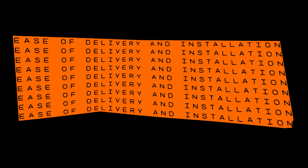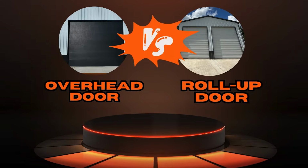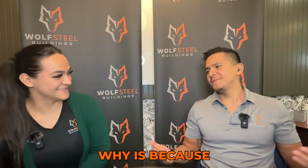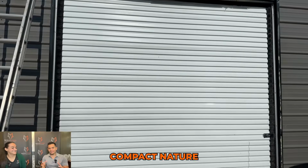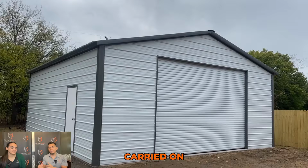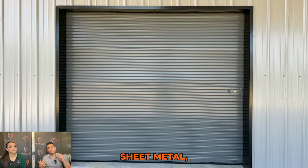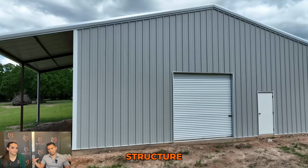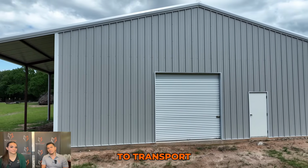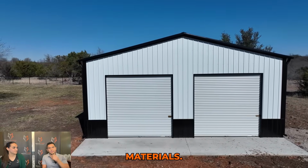So now, Adbeel, let's go back to our benefits and talk about our first benefit, ease of delivery and installation. Who do we think is the winner? Without a doubt, roll-up doors. The reason is its compact nature, and it's one single unit. Typically those can be carried along with the rest of the materials, like the sheet metal and framing structure. It's very compact and very easy to transport, so a lot of times it's transported with that material.